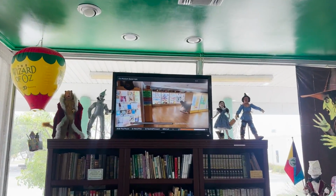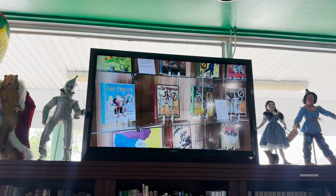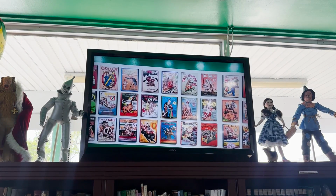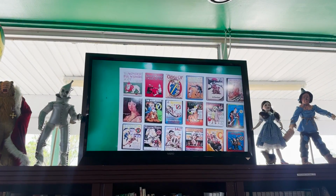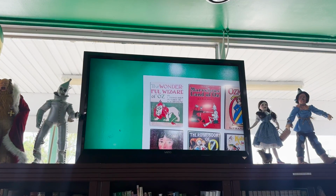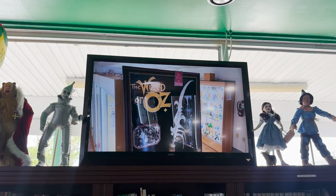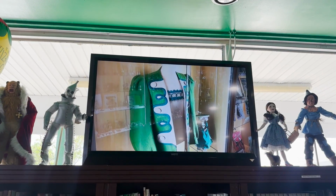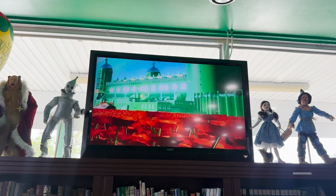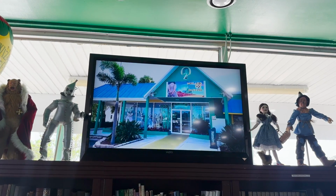We have over 2,000 artifacts related to the Oz universe, including the movies and first edition books. There are 40 official Oz books. 33 were written before the 1939 film, which was partially based on the first book, written in 1900. We display original props used in the MGM film, such as a spear from the witch's castle, a townsman jacket, and an original Dorothy dress. It takes about an hour for the whole experience, but stay as long as you like. Now, enjoy one of Florida's experiences.